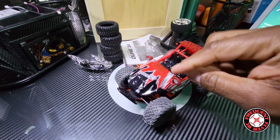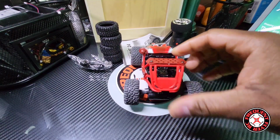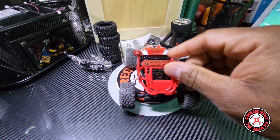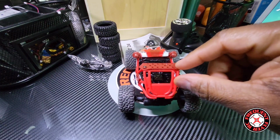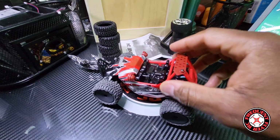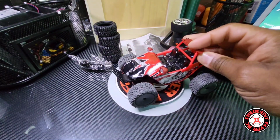It has working lights in the front, and the tail lights light up, and they actually respond to your turn signals. So it signals your turns. In other words, when you turn right, the right flasher will flash, and when you turn left, the same with the left flasher. This thing is pretty cool. I like running it around.